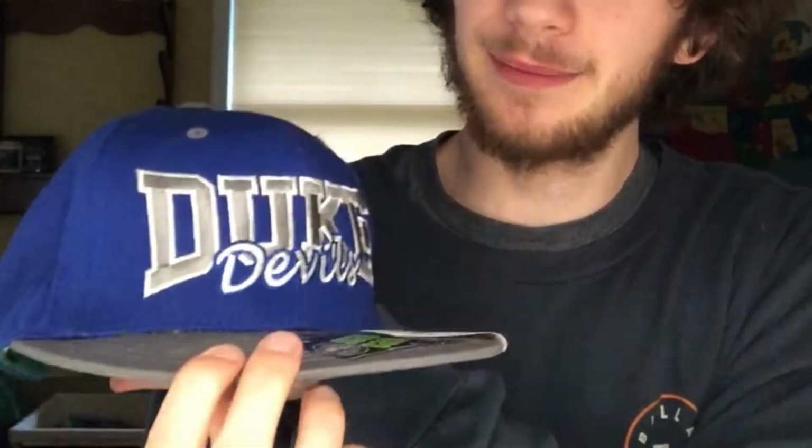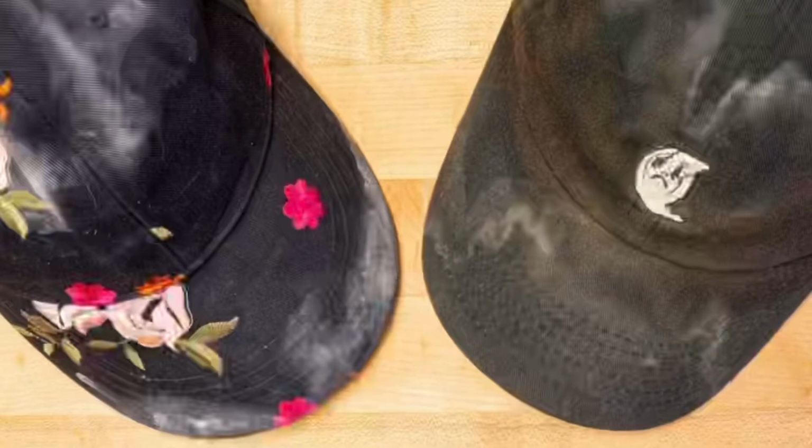I also got a Duke Blue Devils hat. The same thing applies as with the other one. Still has a tag on it. Relatively in good shape. I don't like buying really used hats because you have to clean the sweat stains, and they just lose a lot more of their value if they're really used. So I try to get really lightly used and brand new hats if I can.